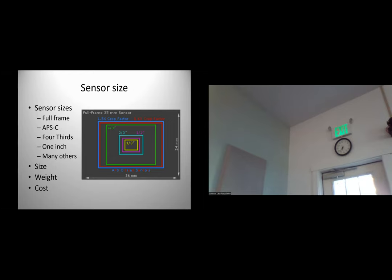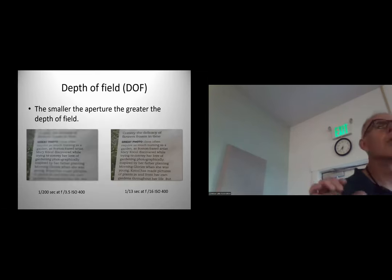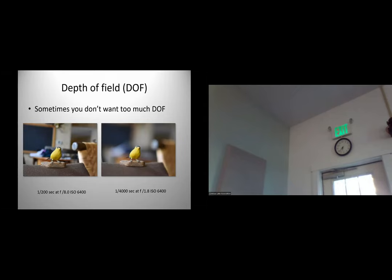I know the camera Paul's using is a four-thirds camera. So a little smaller than the full frame. And one of the things this affects is size. You'll notice the camera he's using is a very convenient size. Actually, I really like it a lot. It weighs a lot less. This thing is pretty heavy. It's only carried around for very long. And it costs a little bit less. And the cell phone cameras are free with a cell phone, basically.